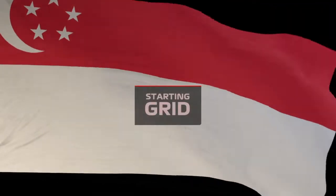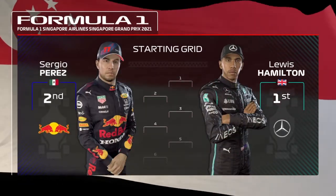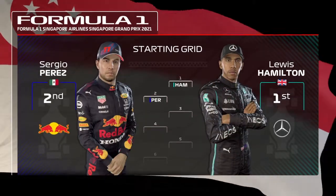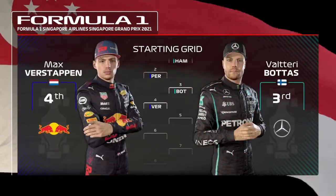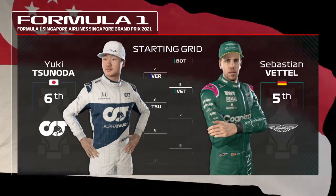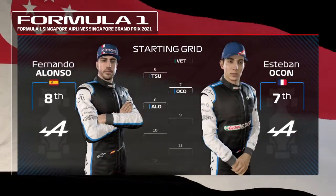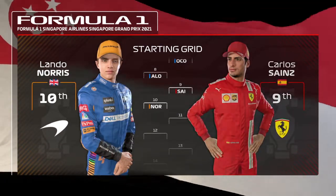Let's run you through the driver grid order for today's exciting race. Lewis Hamilton lines up on pole position, edging out Sergio Perez, who lines up P2. Looking down the rest of the grid, we have Bottas, Verstappen, Sebastian Vettel, and Tsunoda. Ocon, Fernando Alonso, Sainz, and Lando Norris.